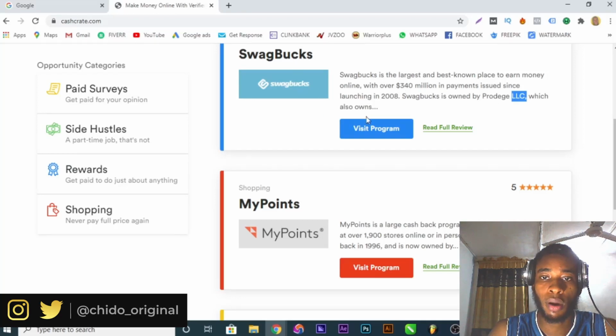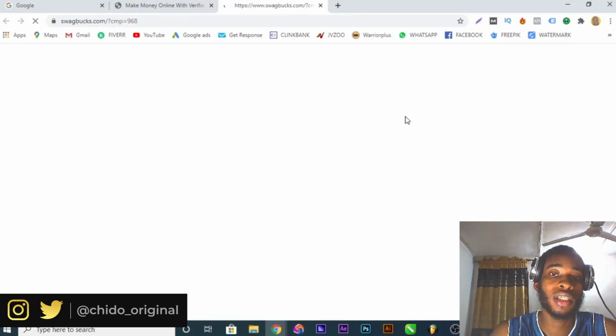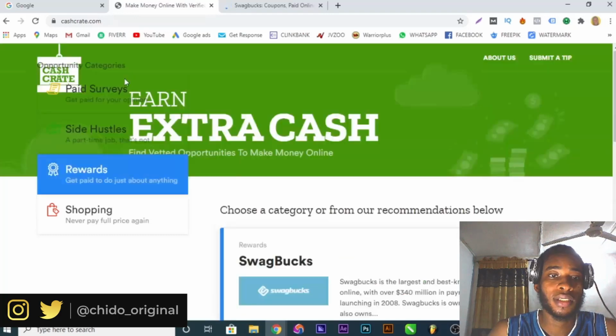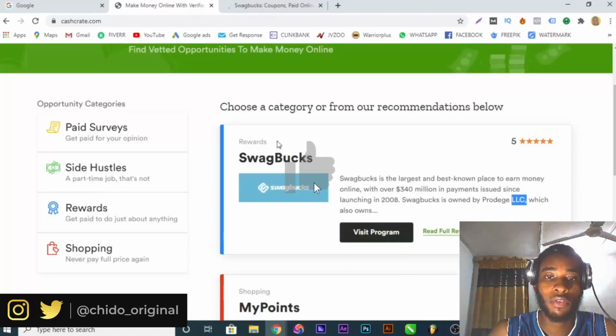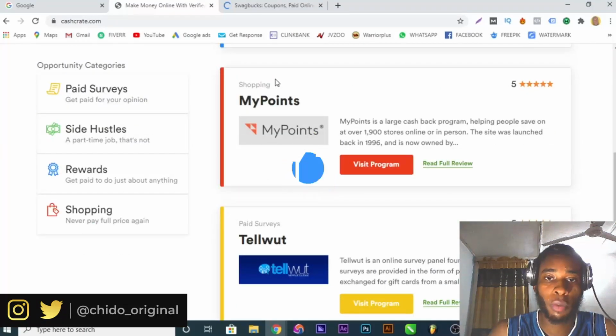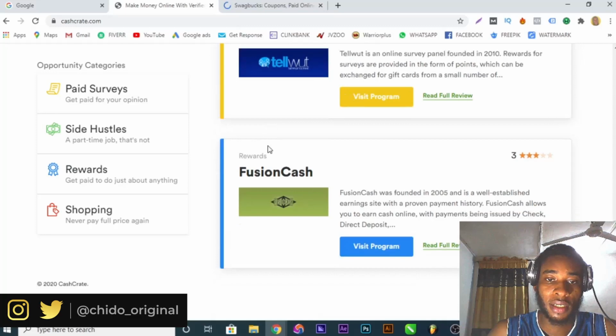So this is Swagbox. If I click on visit site, it will load up the Swagbox website, and you can easily create an account and sign in. So that's what it is. This Cash Create is like a parent site that you can use to find reward sites, shopping sites that pay you cashback, survey sites, and reward sites.